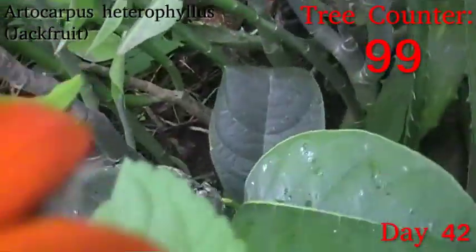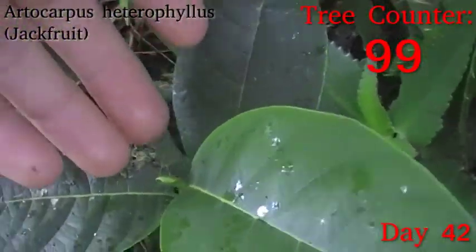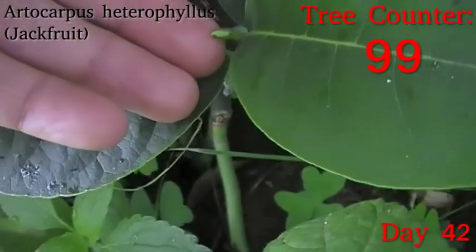And on to Arthur, who is still very much in the don't panic stage. We've got another nice little meristem coming up here, so that should be opening out soon, so I'm very pleased with that.